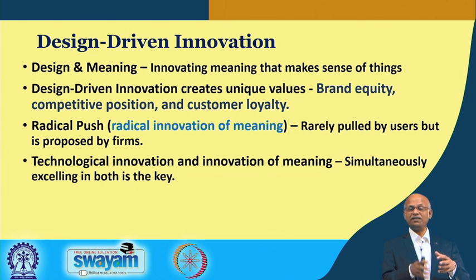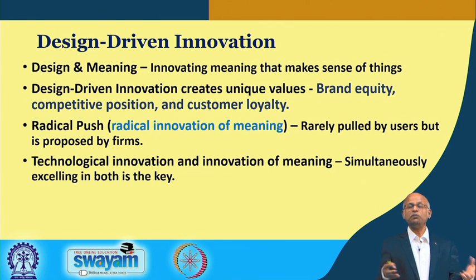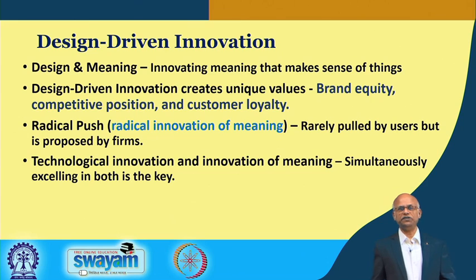Just because of the meaning, now your name becomes a brand and people become loyal to that brand. With the same name, you introduce another product, perhaps people will buy, because they will think, okay, this Alessi kettle, it is from the bird kettle family, so this must be good. So, you are in a better competitive position just by innovation of meaning, giving customers a new experience.